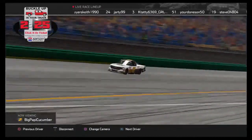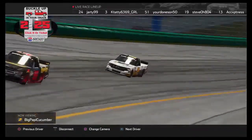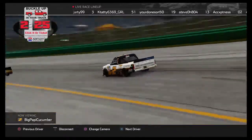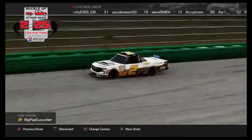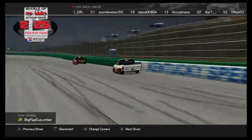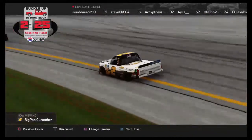Dude, this is going to come down to the end, Timac. These guys are battling hard. Pit strategy might come into play. If it was me, I would pit with whoever's in front of me, pit with them so you're still with them. Do not get that pit lane penalty. 99 still pulling them down the straightaway right here. 2 trying to gain back onto him. Lost a little bit of ground.